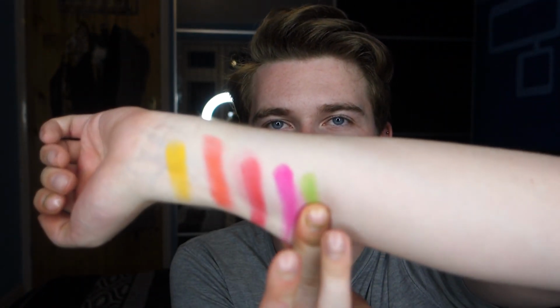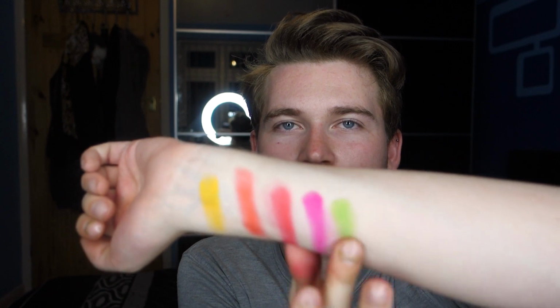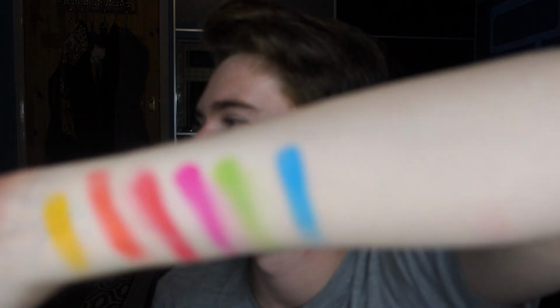So here is Shmoney. Oh, that's a nice green. And again, you can just continually build on those and smoke them out. So gorgeous. And then this shade is Mist. Oh, this literally looks like my bedroom colour. I'm in love. It's a really pretty blue. Oh, my arm just looks so rainbowified and I'm loving it.